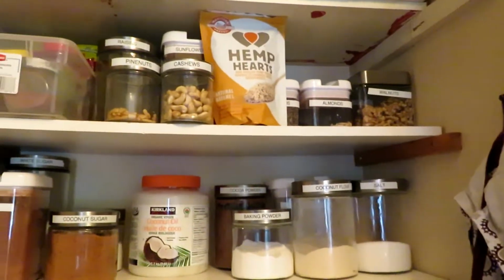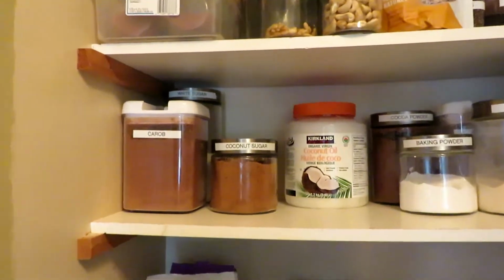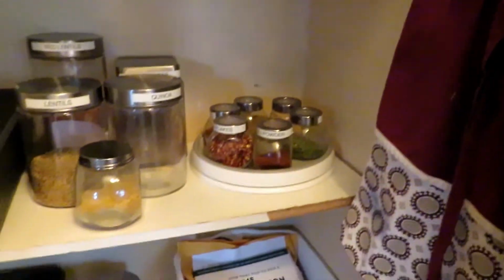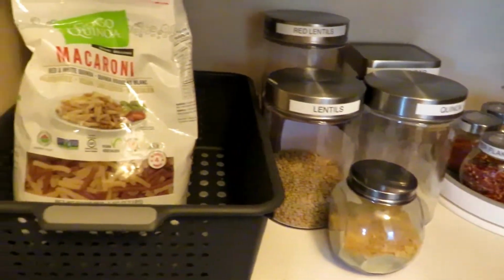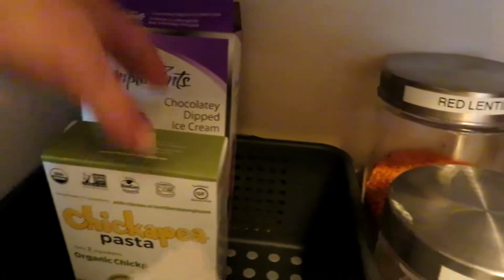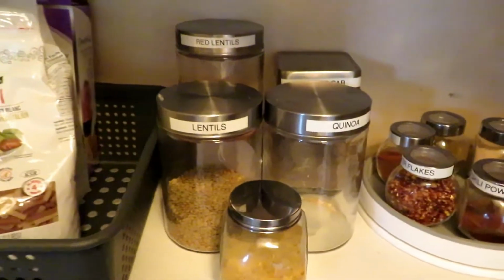So you see we've got nuts and seeds and all that stuff. We have baking stuff, so like coconut sugar, coconut oil, baking powder, flour, salt, all that kind of stuff. Our vegan protein or plant-based protein. So we've got some quinoa noodles, some chickpea pasta, and yes, I do have ice cream cones. My niece was over and she wanted ice cream with ice cream cones, so I bought that.